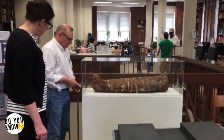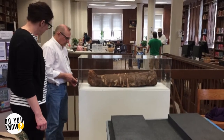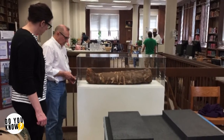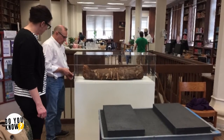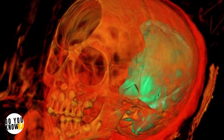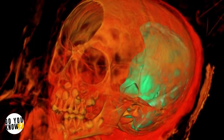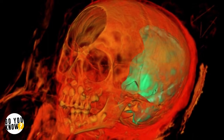Professor Walton said, "That's what we're trying to do with all this analysis, to unpack who this person was. We're trying to construct the narrative." And after the scientists had spent 15 hours scanning the mummy, they found a considerable amount of new information inside it to analyze. One of the things that the scientists were interested in was a lump set inside the mummy's skull, which had been revealed by the CAT scan.